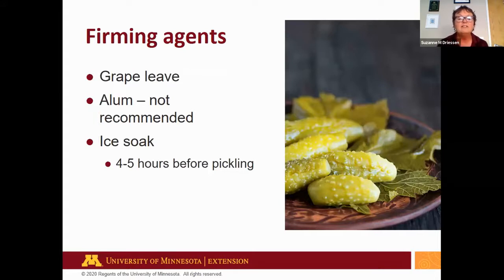Grape leaves are another thing that you'll see in some recipe books. Grape leaves do contain tannins that inhibit that enzyme that makes our pickles soft. But again, cutting off that blossom end, 1/16 of an inch, will have that same effect as grape leaves.